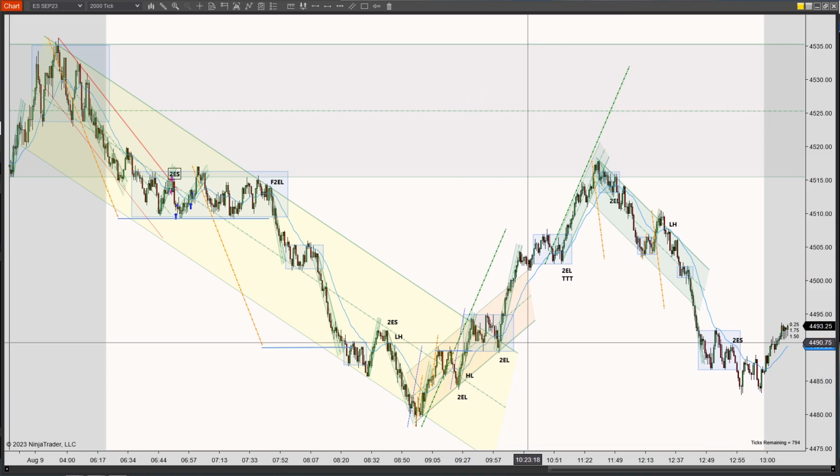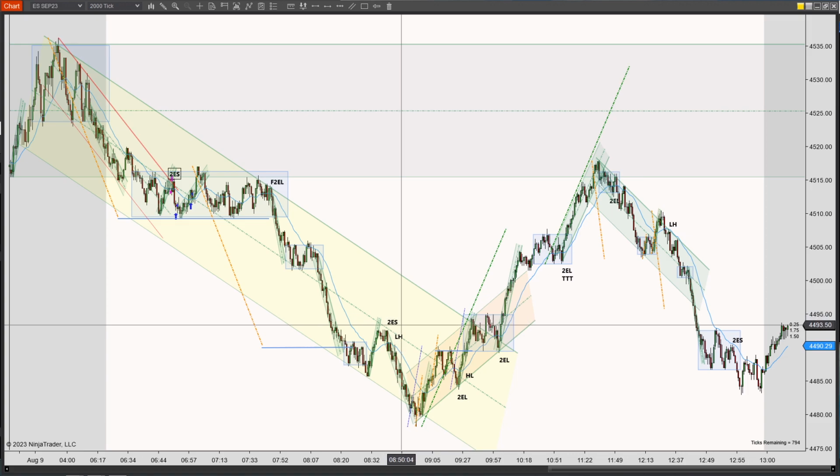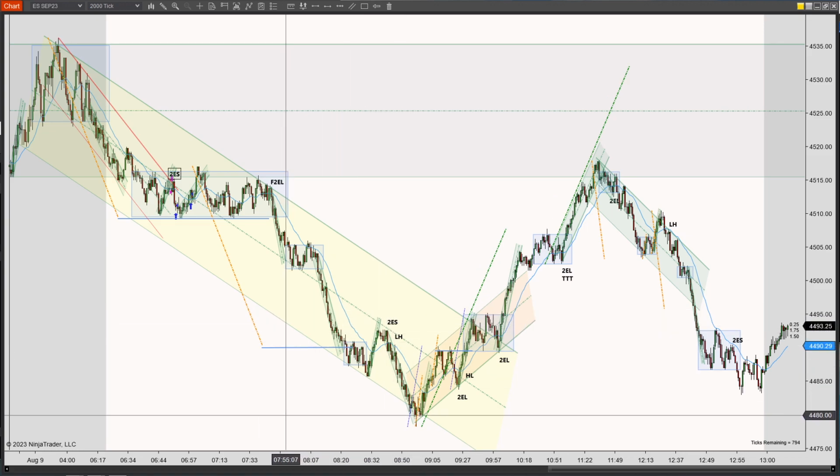I did mark up some other trades here, but most of them I found weren't very good for one reason or another. But I marked them just for practice for myself, to say I saw it and this is the reason why I didn't take it. So I'm going to go through the trades now.